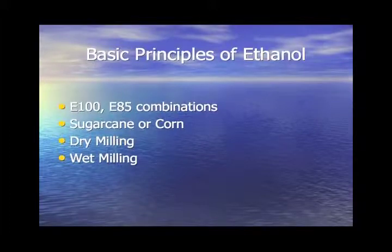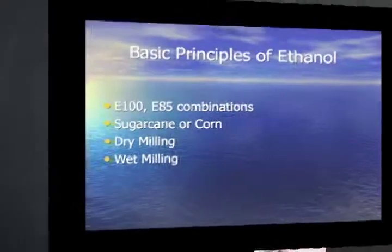And then the E10, which is very common to see at the gas stations. There are a couple of different ways that it can be produced. I only thought it was corn, but as I looked into it, Brazil actually uses sugarcane plants to produce their ethanol, which I thought was kind of interesting. There are two different ways to mill the ethanol.